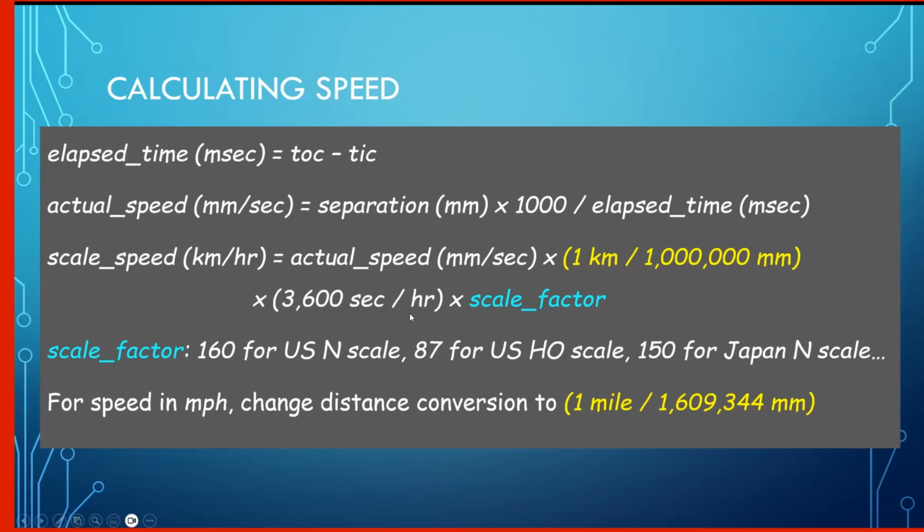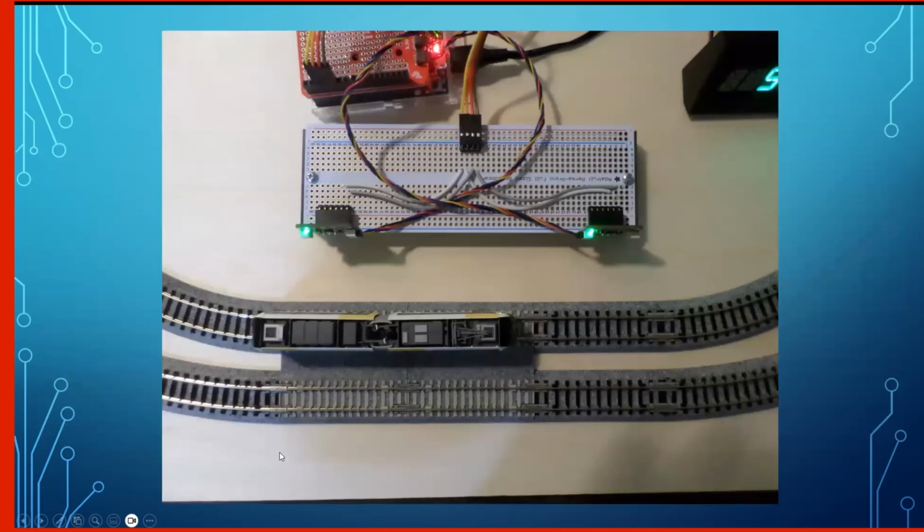seconds to hours, and then include our scale factor, which depends on whether it's US N scale, HO, Japan's N scale is 150 if it's not bullet trains. You go through all that. Now you have the scale speed in kilometers per hour. Oh, but we want miles per hour. Okay, you just change this part to 1 mile is 1 million yada yada millimeters. Stick that here in this spot instead, and your calculation of scale speed will be in miles per hour. And the demonstration I show will see both of those available.